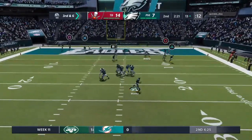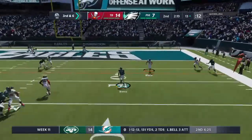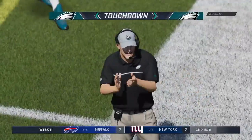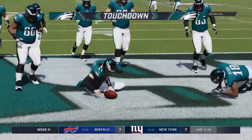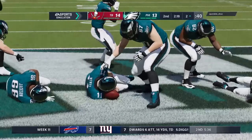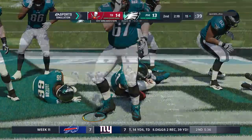Now Wentz. Eluding the pressure right. He may try and run, and he'll take it into the end zone for an Eagles touchdown. A 13-yard touchdown run. And the Eagles are within an extra point of tying this thing up.